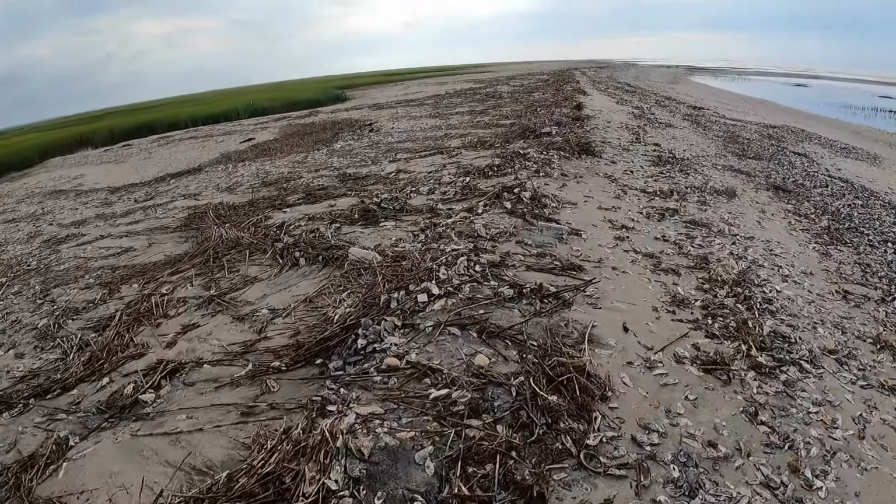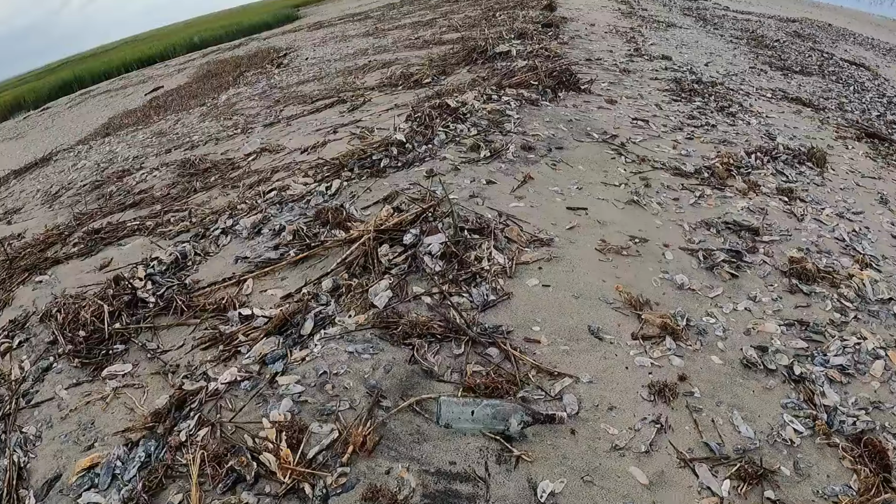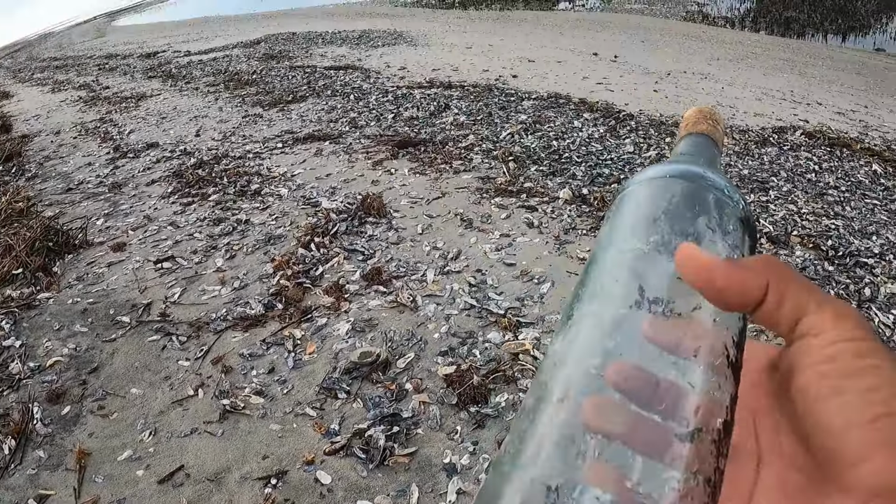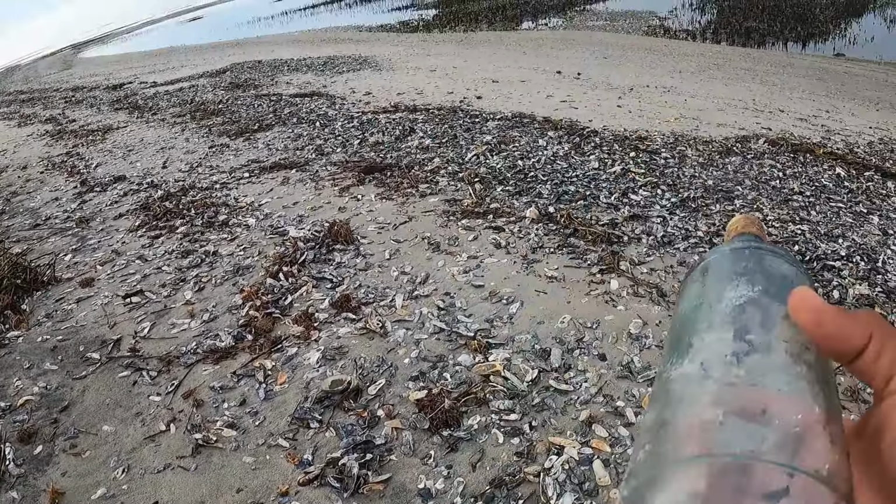Oh, there is a bottle here. There is nothing in it. There is a bottle and nothing in it. Now I'm looking for bottles with money. Wow. That's a horseshoe crab.